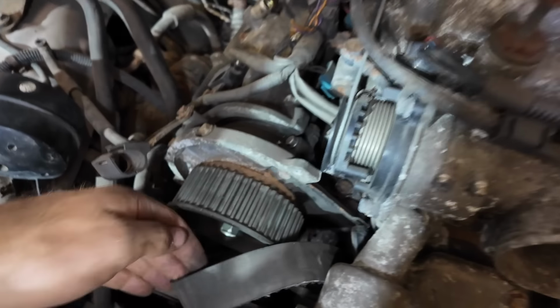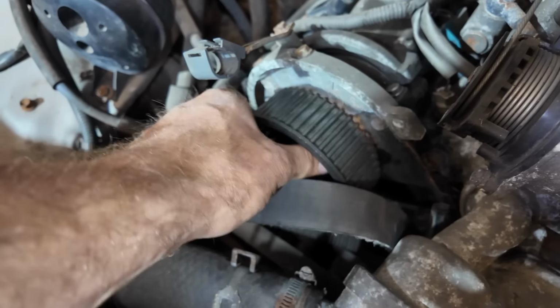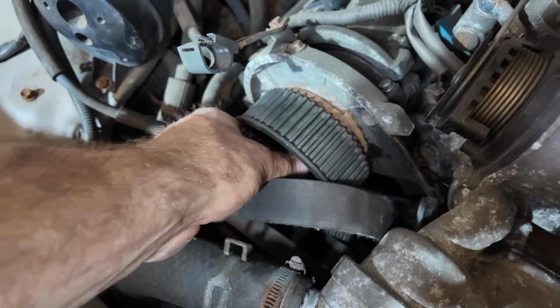Whew. So the only thing to do here was to investigate further. I think the thing to do is let's pull this, oh, it's finger tight. Of course it's finger tight, I mean, look at it. Let's just pull this off now. Ah!